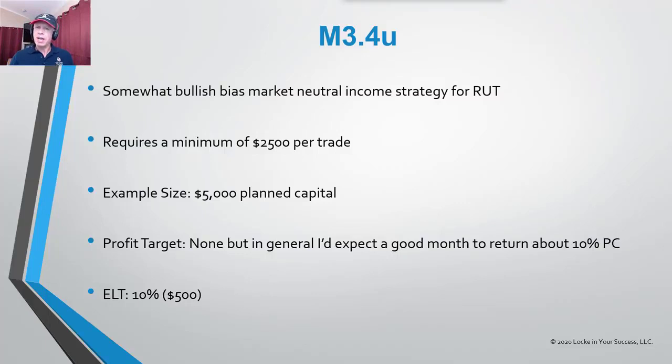Now when we talk about planned capital, this isn't necessarily the amount we have in the trade at all times. Planned capital is a representation of the maximum amount that we should have in the trade after adjustments or anything else that we might do in the strategy. Realistically, it would be very, very uncommon for us to have any more than, say, $4,000 in this particular $5,000 planned capital position. But that's what we call planned capital.